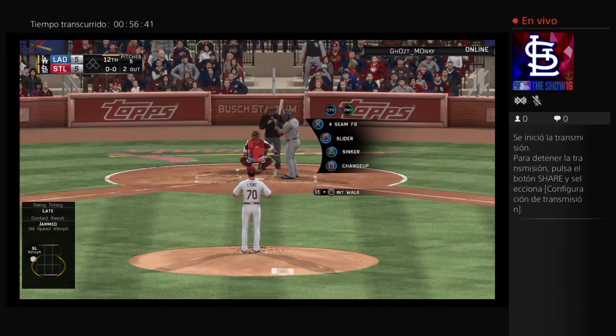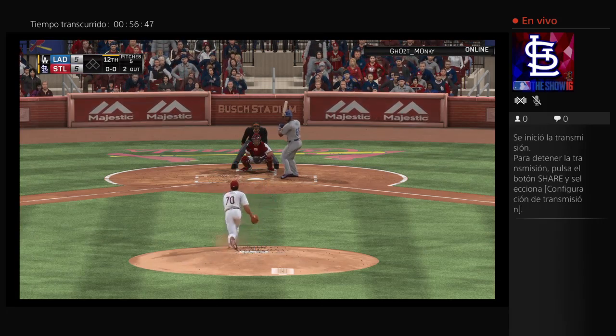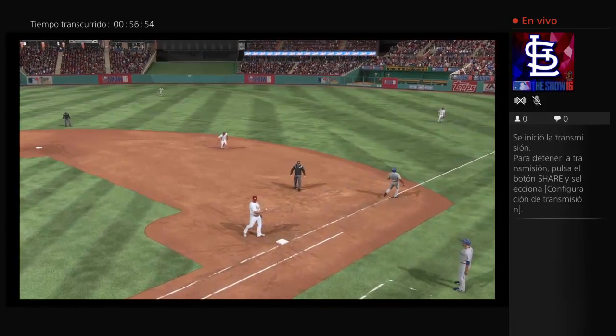Yasiel Puig digs in, and he'll try to improve on a 1 for 5 effort thus far. Yeah, and you know, guys, the difference between a 2 for 6 and a 1 for 6 is a big deal. So let's see what he can do here. Throw in time, and the side is retired.